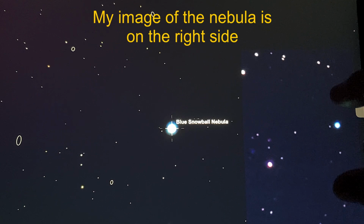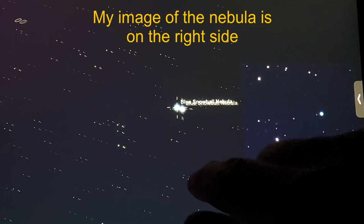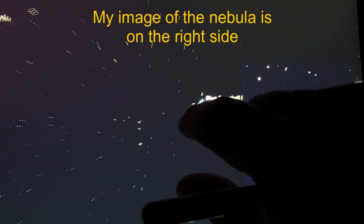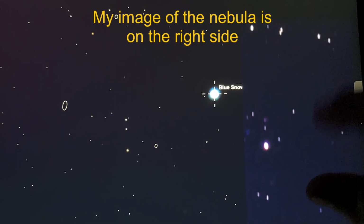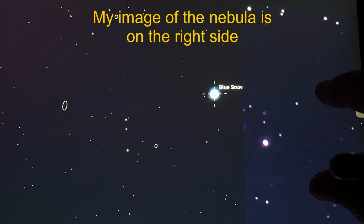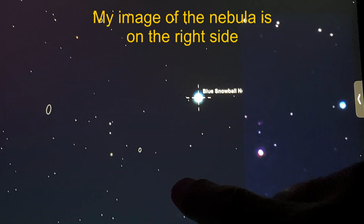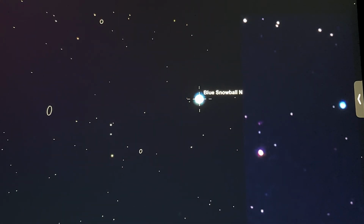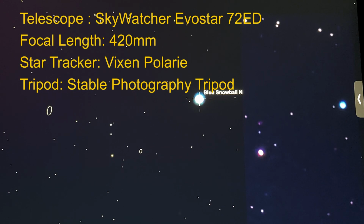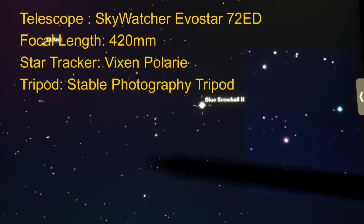Split the screen to show the Stellarium star map next to my image of the Blue Snowball Nebula. There is a slight difference in size and angle of rotation, but it can easily be identified. When the approximate location is determined, it is possible to navigate to it from star to star from brighter objects. This is often possible when the focal length of the telescope is not too long. My 72mm refractor has 420mm focal length, which is relatively short, which means a bit wide field of view and bright images. Apart from using the refractor Skywatcher Evostar 72ED, I used Vixen Polaris Star Tracker on a stable photo tripod.